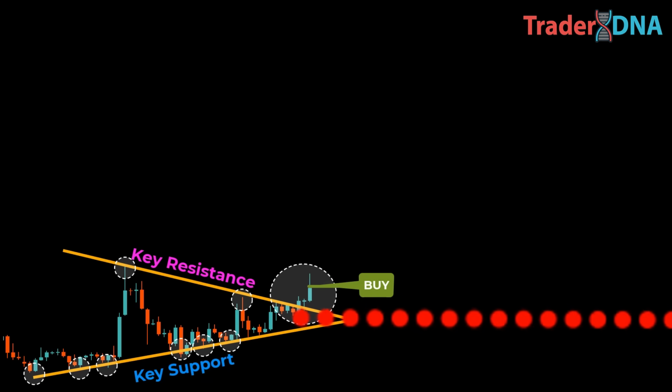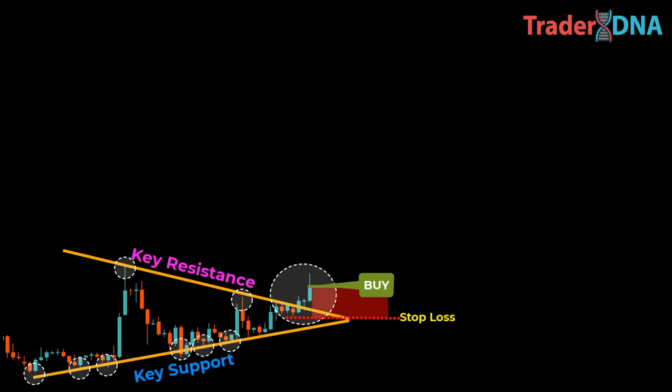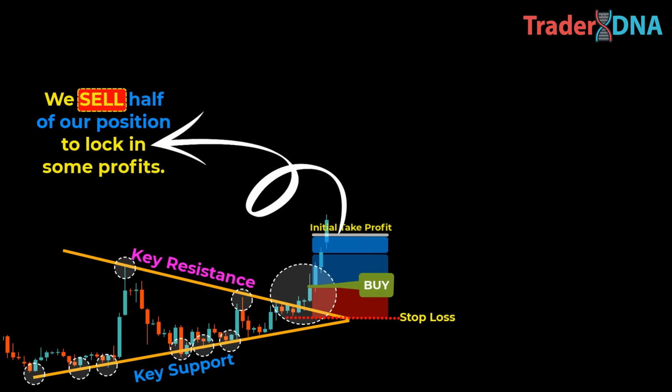Next, we place our stop loss just below the resistance line to protect against any sudden reversals. We then set our initial take profit level at a 1.5 risk to reward ratio. Now, it's a matter of waiting for the price to reach that target. Once it does, we sell half of our position to lock in some profits. After securing that first portion of the trade, we adjust our stop loss to the previous take profit mark, effectively safeguarding our gains.